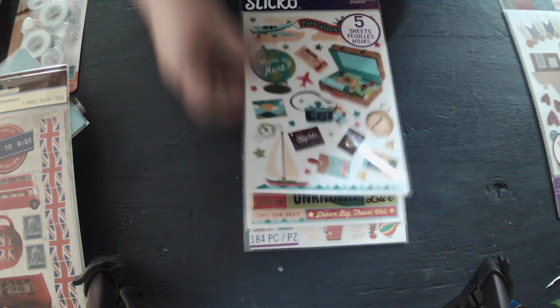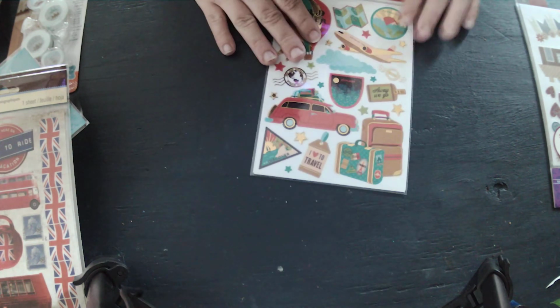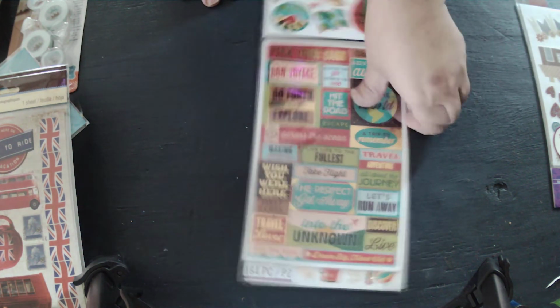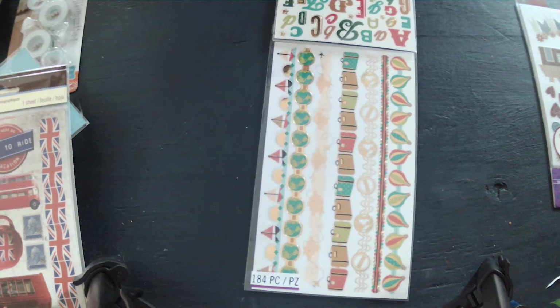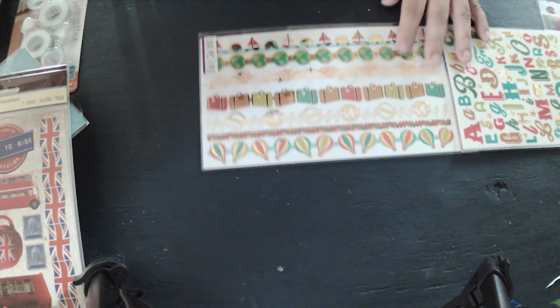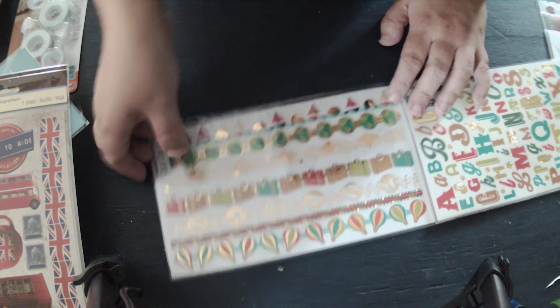This will be great for collaging. And then I found these flip packs, Sticko. I believe I have a Halloween one somewhere, but this one is all about travel. Those are really nice. I love the suitcases and the trunks. Little sentiments there. Like license plates, that'll be great. And then got this alphabet font here, and then you got this kind of sticker border here. Love those. So you got sails, the world, and then airplanes. So those would be great.